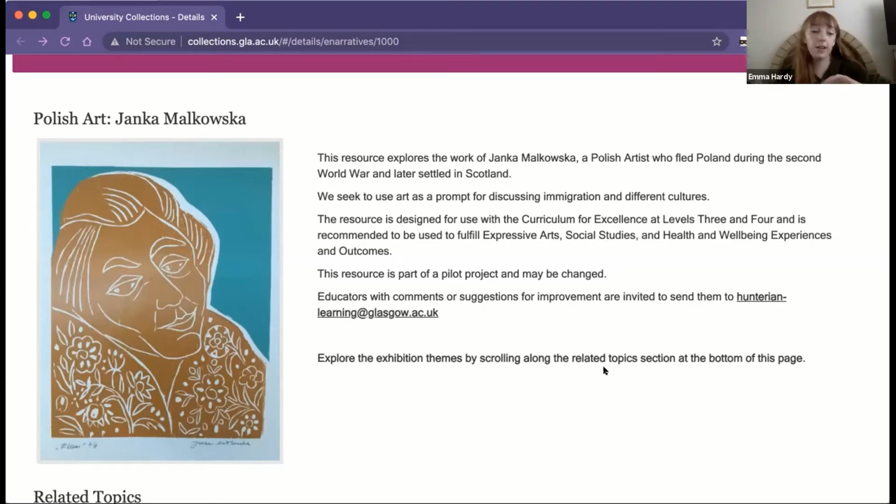In choosing to focus on her, it was because we thought it might be quite a relatable story to a lot of people, especially centering in Glasgow, which is where the Hunterian is based, because obviously there's a huge amount of migration to that area. And we thought by focusing on this, it ties it into something that a lot of students will know about. Going to secondary school in the UK, you do a lot about the Second World War. So it's to tie it to the prior knowledge, but also send it in a new direction, because migration is something that's not often talked about.